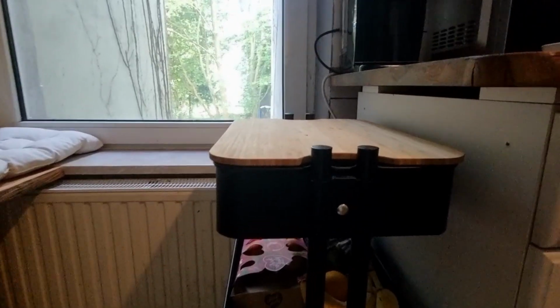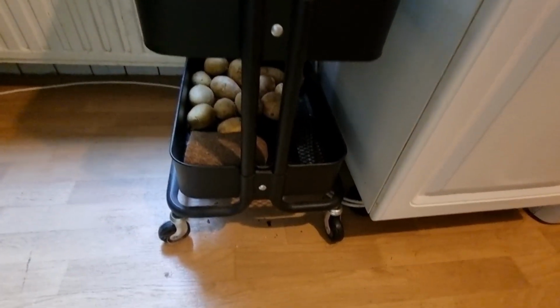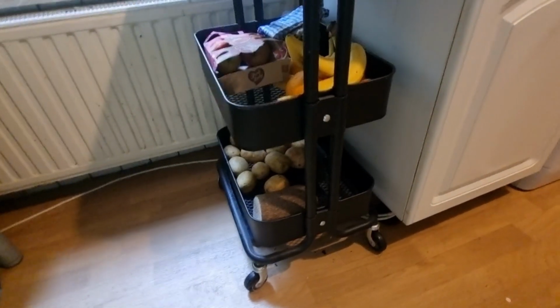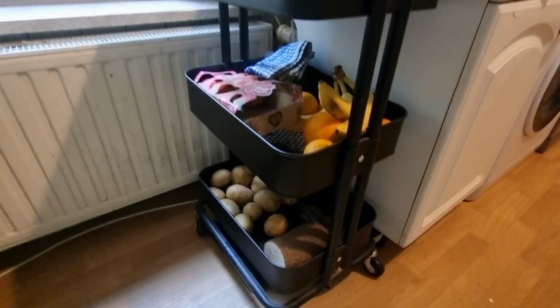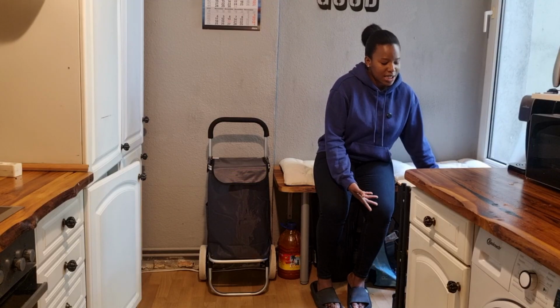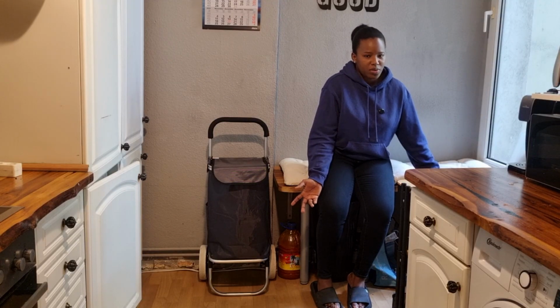Fantastic. We have also tried to maximize every corner we have by putting this trolley here where we can put some fruit, potatoes, yams, onions, just things that we need to have exposed. We just keep them here. So I really like this. Even though it's close to the heater, we would hardly put it on anyway, so that's okay.